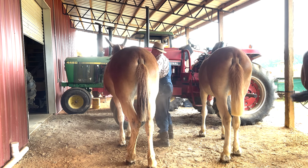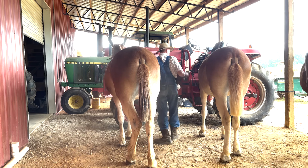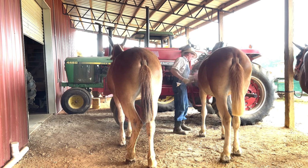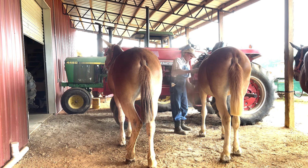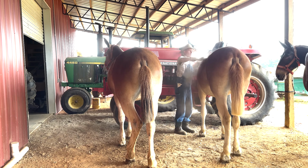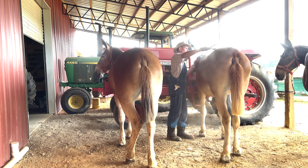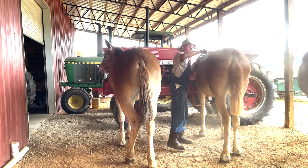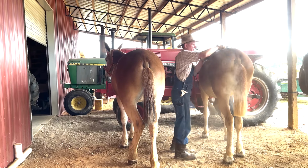Usually a little harder to break. These draft mules, they're usually not too bad. If you got a good lead team, put a colt with them, 2 or 3 days, sometimes it don't take that long. They pretty well got it. It's pretty hard to get a quarter mule to do that.